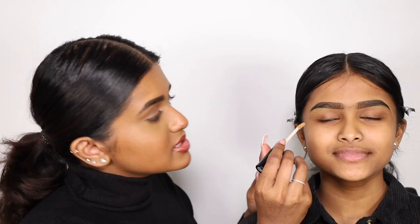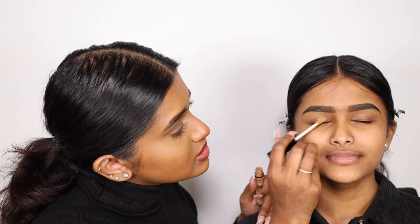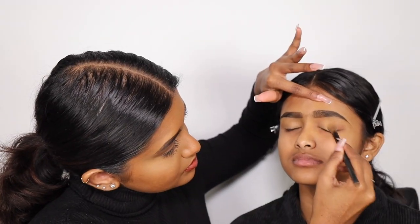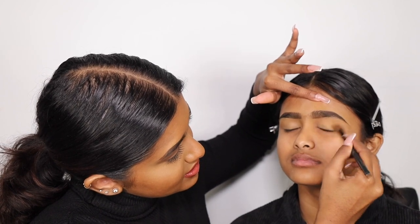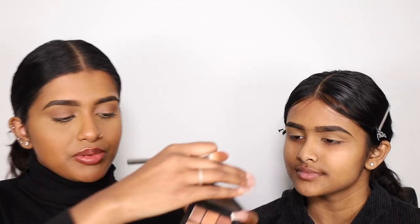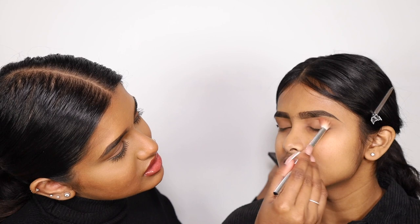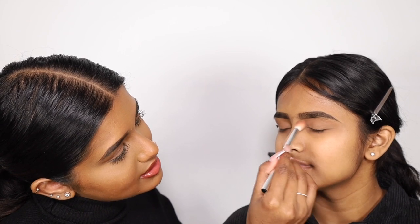Next I'm going to add some concealer on our eyelids, so close your eyes. I'm just gonna add a little bit to prime the lids. Okay. Next up, I'm gonna be going in with the NARS palette in Copper. It's such a beautiful palette. I'm gonna use this light shade, it's a light pink. So you're just gonna dab the product onto the eyelid.